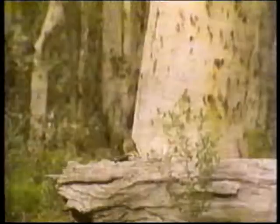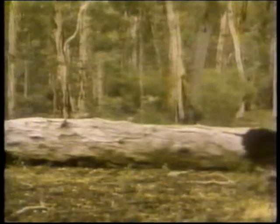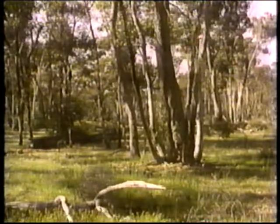We're watching this log because a female numbat went into it last night. Unlike most marsupials, numbats sleep at night and they feed during the daytime, so there's a good chance she'll still be there.